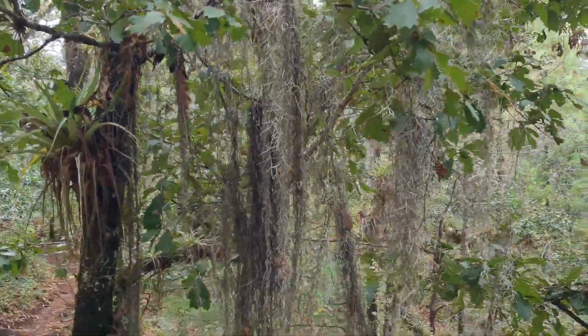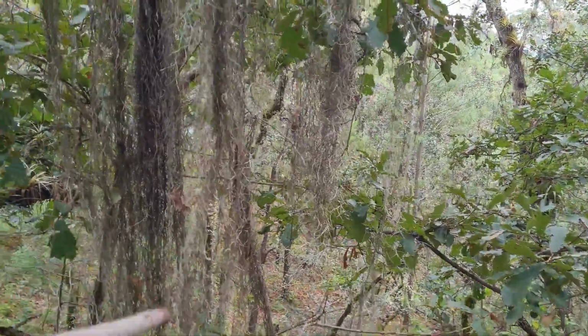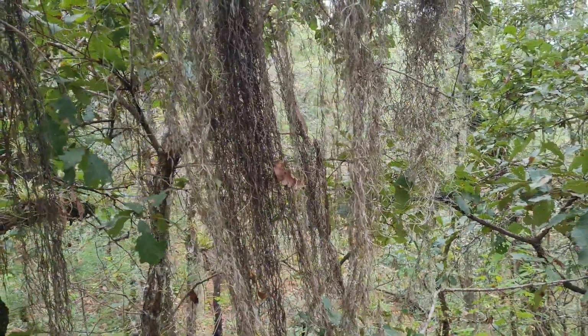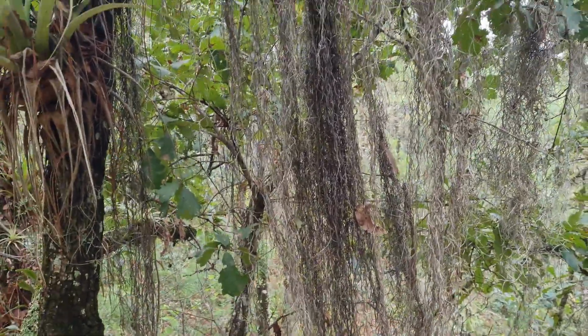So you see this green stuff right here? I'm gonna just use it with my stick. But this green stuff is used for decorations for Christmas. So the village or town people will take it. I'm assuming they might even clean it and then they sell it in the city.